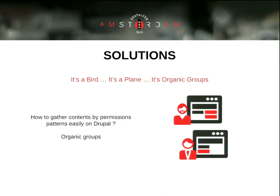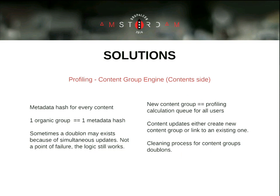So we used Organic Groups and we developed three custom modules to work with this. The first one is the content group engine. This module helped gather every content by permission patterns. For example, any time a document was saved, a metadata hash was created. And there should be only one organic group per metadata hash. So any time a new profiling pattern appears, it means a new organic group has to be created, so that all documents that fit this particular permission pattern can be grouped into it.